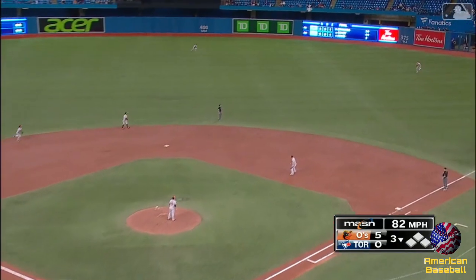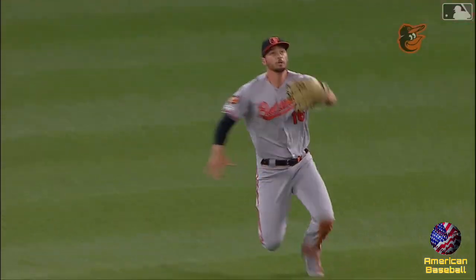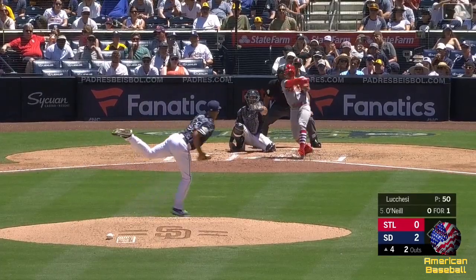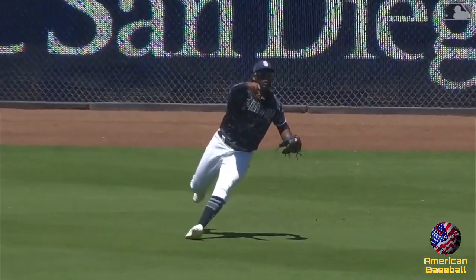And that may be it. Mancini. Nope. He's going to get there. Sliding catch, and he's got it. Play right field. Takes the other way. A liner to right. Reyes coming in to make the catch.